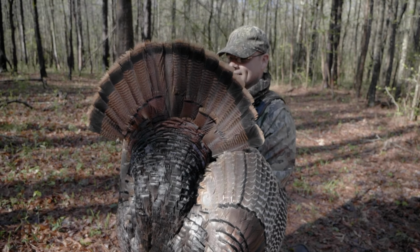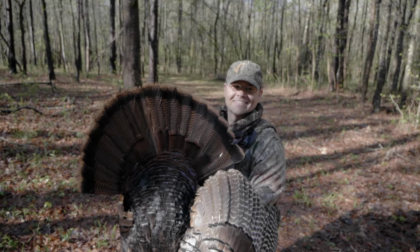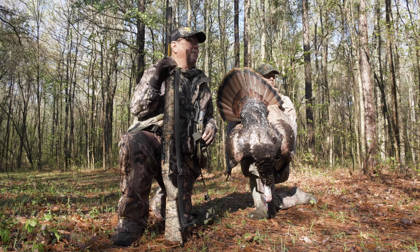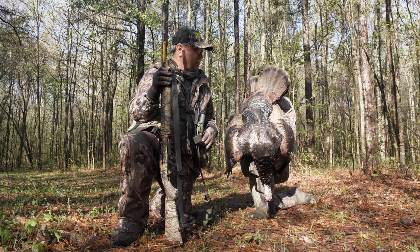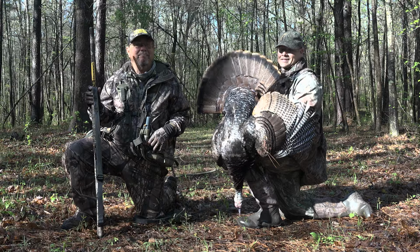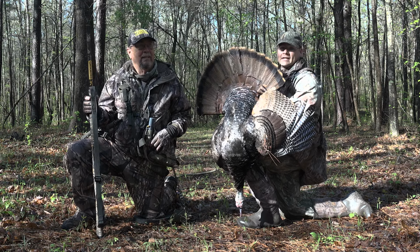Then he got to our right, and I told Reno, if you look to your right, you can see him. He finally picked him up, and I yelped to him a little softly, hoping he would circle around us where Reno could kill him. Instead, he went to go back in behind us. And I'm like, we need to kill this turkey. We done called him in two times.